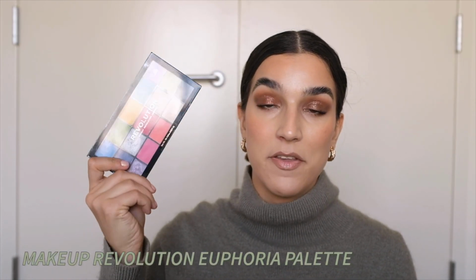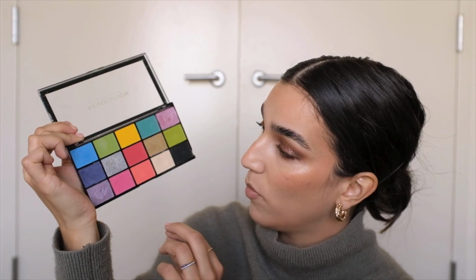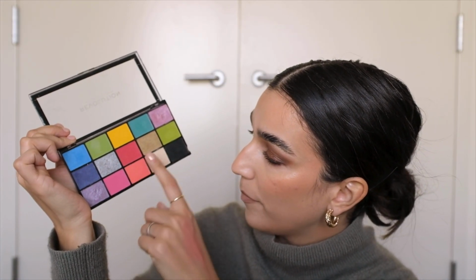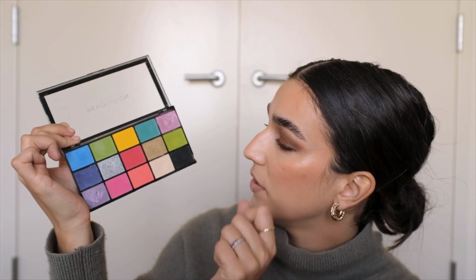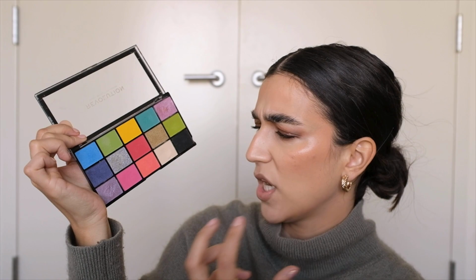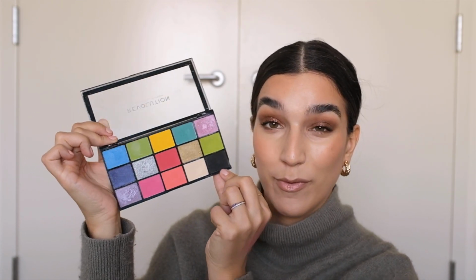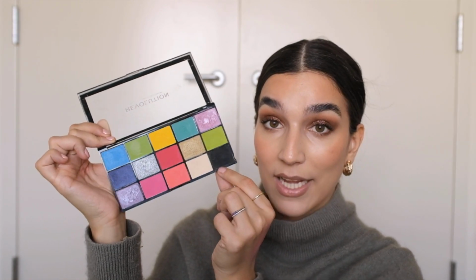Then for more colorful palettes, I have been loving the Makeup Revolution Euphoria palette. It's crazy because I think this palette is like $12 or even cheaper. I don't even know. It's very cheap. And most of the shadows in here are really good, especially the matte ones, like the green, the yellow, the pinks, the coral one, this green too. This beige one, or bone white color, is also really good. The black one is amazing too. For an affordable eyeshadow palette, this black is really, really good.